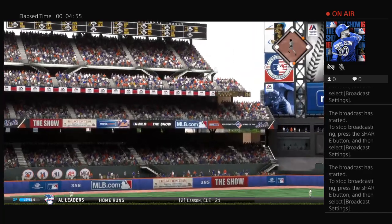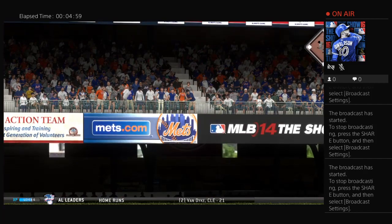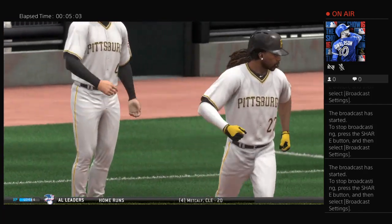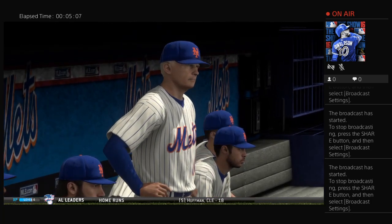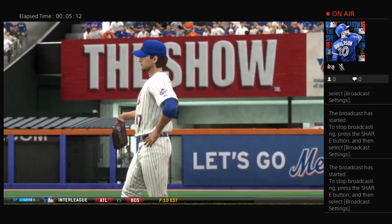Swing and a ball driven to deep left center. The outfielders give chase, but this one is gone. A home run. So a two-run shot to left center. 12 home runs for him now thus far. And that'll give the Pirates a 2-0 lead.